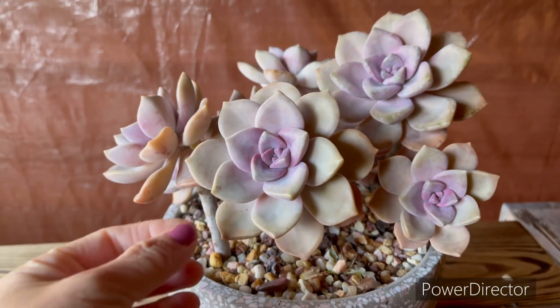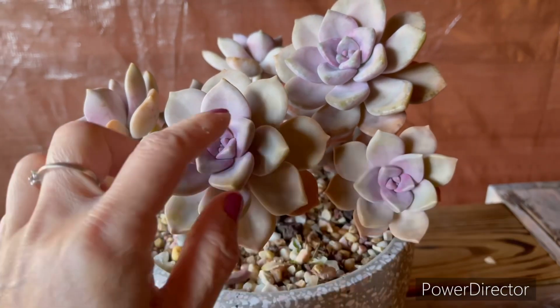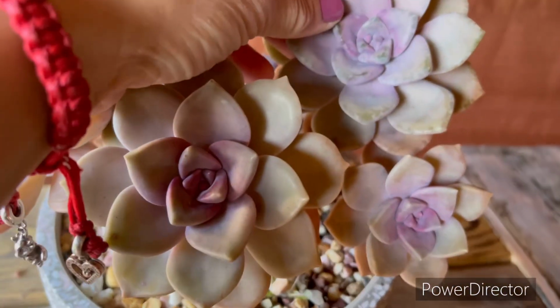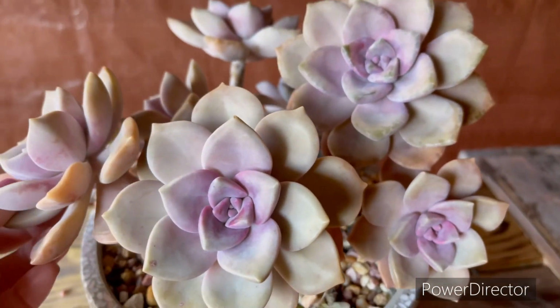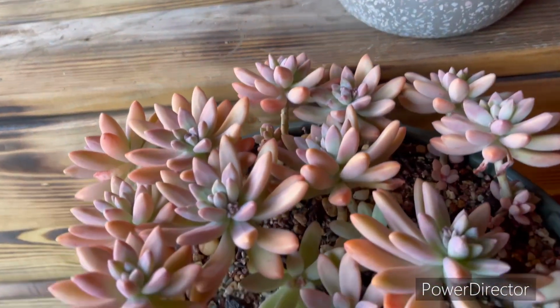And check out the oxide plants. Look at the purple delight. They look a little bit frozen, but not all the way. So thick. See? I think they're so okay.